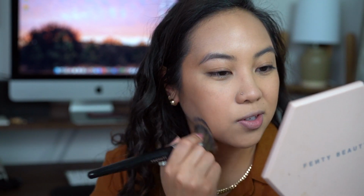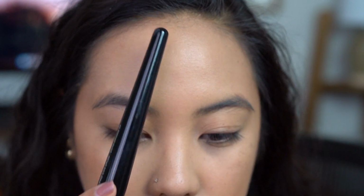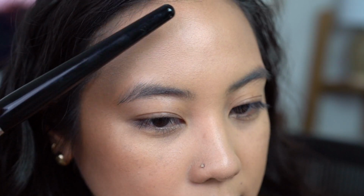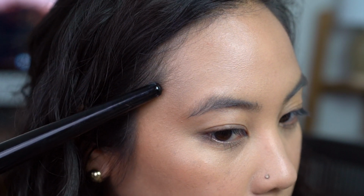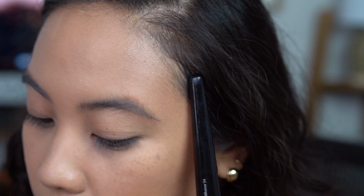The brush is kind of fixing it, but it's still not that great. Yeah, you can even see on my forehead the difference that the brush has made. So if you look here, this line right here is where the sponge was. You can see how much it clings to the skin, even here where my hairline is. You can see the product is just caked on there, versus here, it's not as bad.